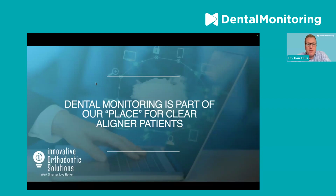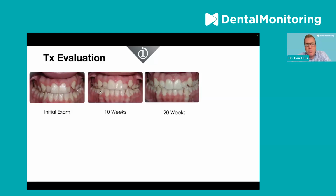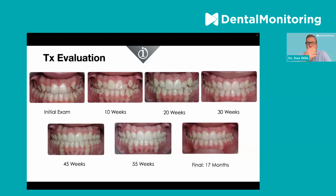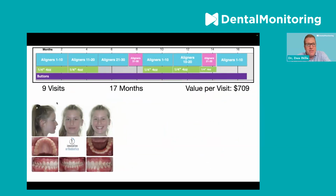Dental monitoring is a part of our place for our clear aligner patients. This is not an efficiency lecture. This is not a clear aligner biomechanics lecture, but I did just throw a sample case in there, just to point out we're all having fun with clear aligners these days. Okay, so this is one of my cases. Love what we're able to achieve. 17 months in treatment, start to finish, and 9 visits.